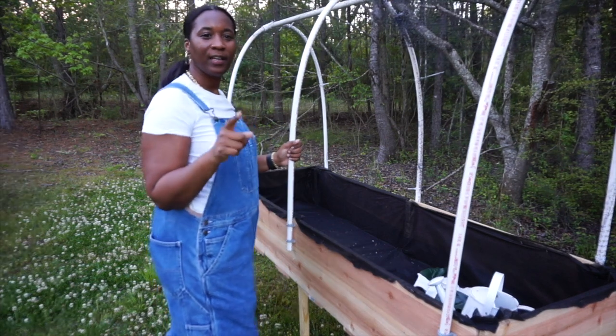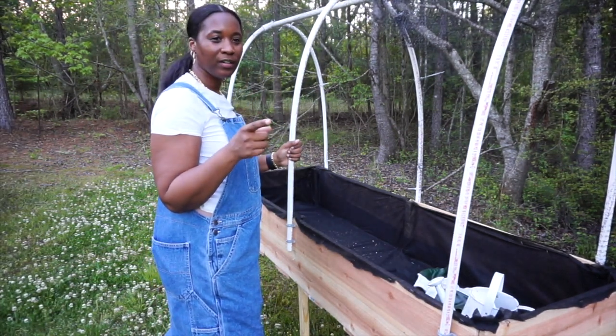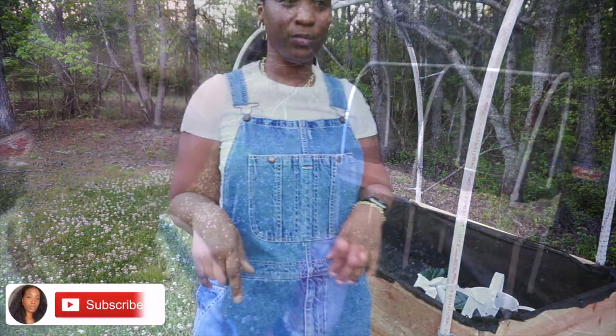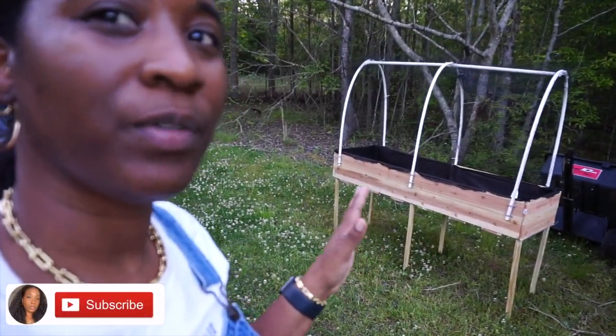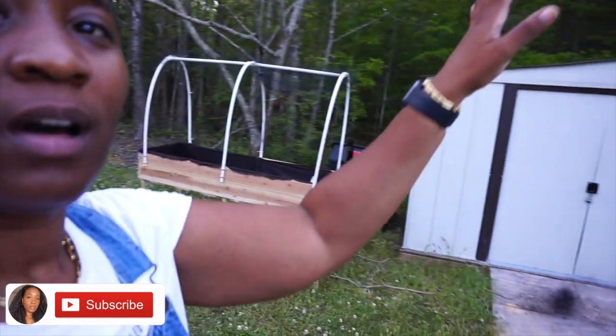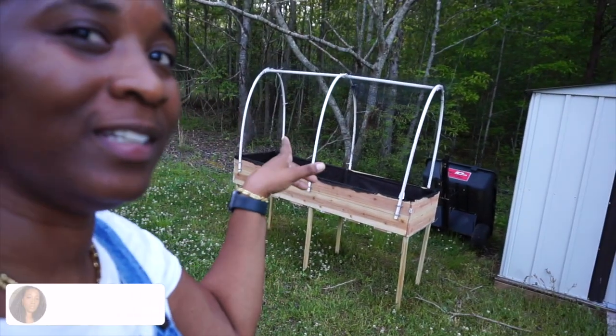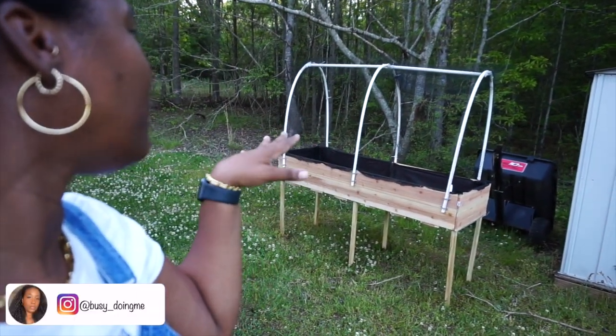Okay. I'm gonna move it over there because I don't want to have to move it again. So I think I'm gonna leave it. I thought I was gonna move it, but I don't want to have to be bothered with all that pine stuff falling down into it and maybe growing a pine tree in here. I don't know how it works, but that's how I feel like it's gonna work.